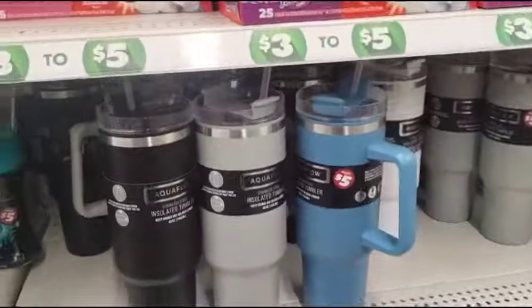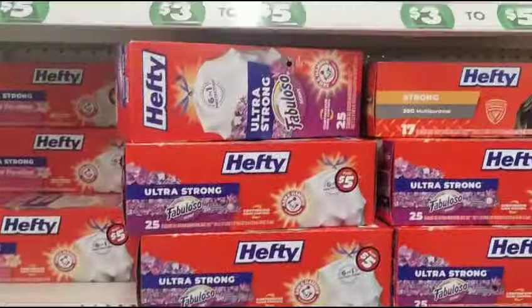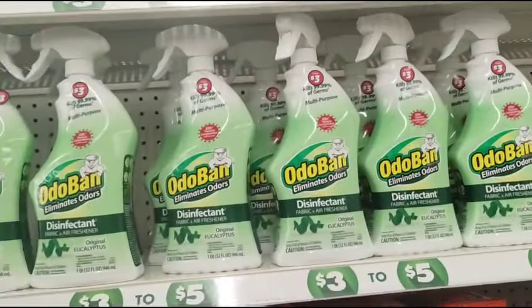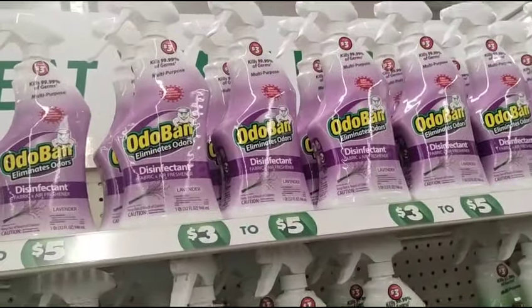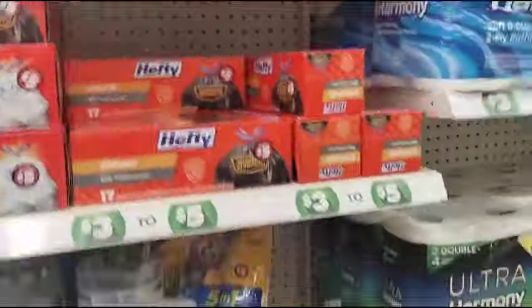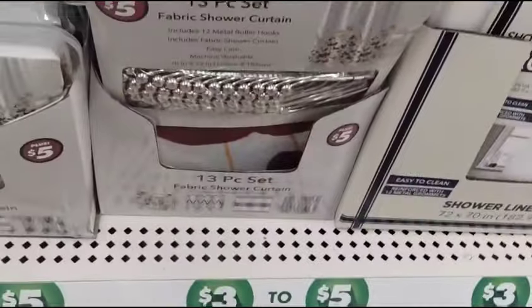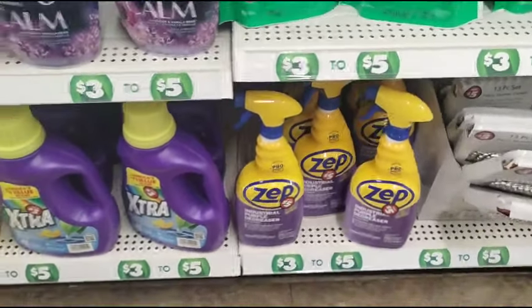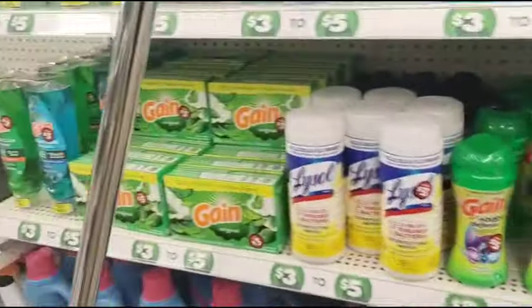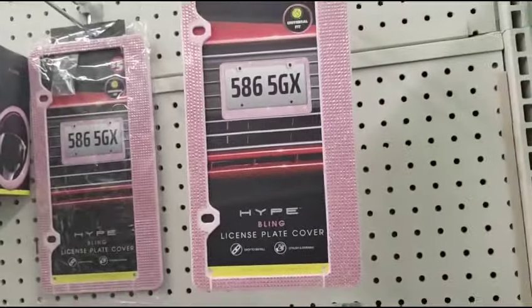Oh, okay. I want to show you guys this. This is like the faux Stanley cups for $5. Very similar to the ones that we've seen at Five Below. And then we have the Hefty, and we have Odoban disinfectant fabric and air fresheners, eucalyptus, $3, and also in lavender. And then we also have the shower liner and the shower curtain, $5, $3. And then we have Zep industrial purple degreaser, that's what I need, $5.